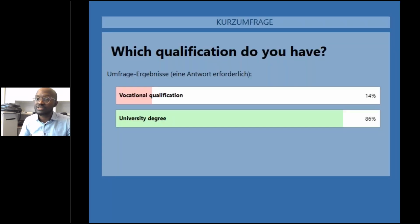Okay, that's interesting, because most of the people have a university degree. And as you may know, if you have a university degree and you want to work in a non-regulated profession, you don't need this recognition procedure. And so it's going to be much easier. But later on, the experts are going to clarify the difference between the recognition procedure and the ANABIN database, for example.